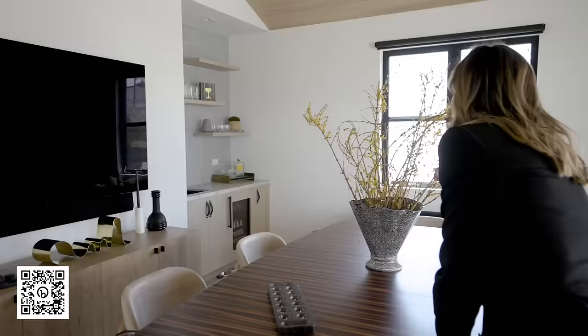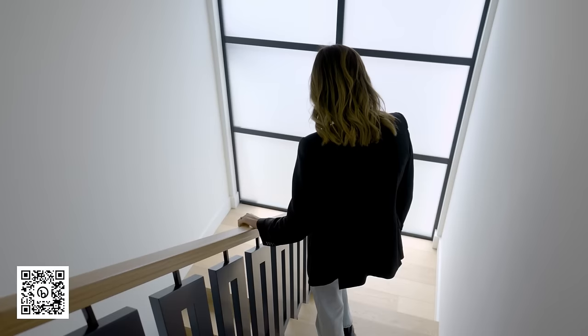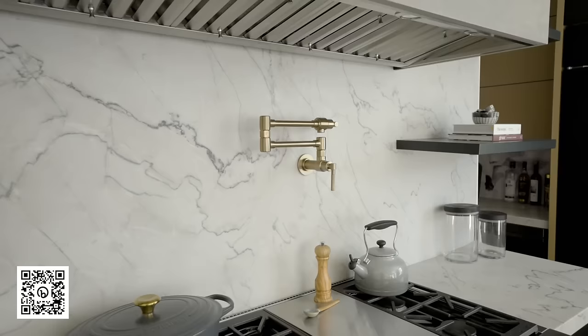The end result of this home is a beautiful coastal modern home that is livable, that is fresh, that's also timeless, while it's also not boring.